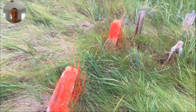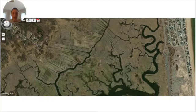Humans have had a long history of interaction with marshes for farming and for other practices. As we can see here in this overview of the marshes behind Salisbury Beach, we can see linear features that have been dug in the marsh. These are ditches to drain the marsh surface, either for mosquito control or farming. These interfere with the natural hydrology of the marsh and can also lead to areas of lower elevation or subsidence.